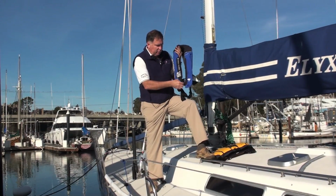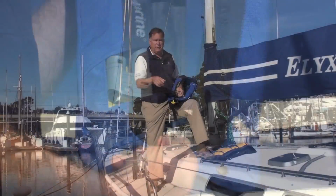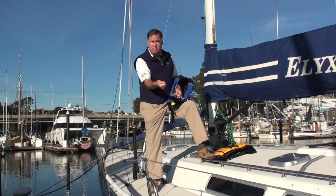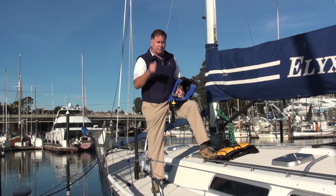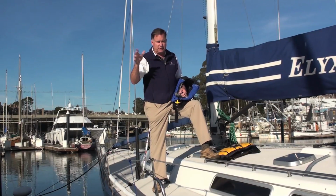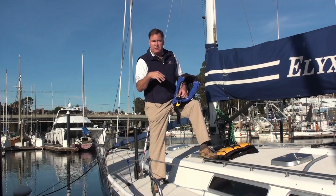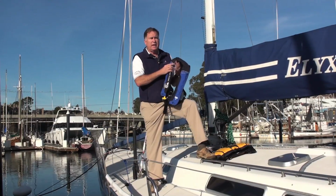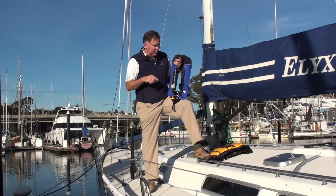These are available with a safety harness built into them, which is vital if you're sailing on a sailboat, because most of the time you should be clipped in and should be running along the deck using a jack line and a tether. If for some reason you fall overboard and you're disconnected, this will automatically inflate to a very large shape and again provide survivability until the boat can come around and get you.